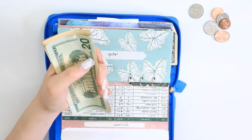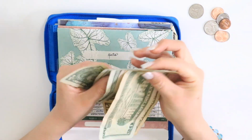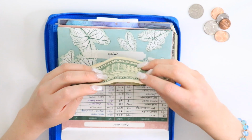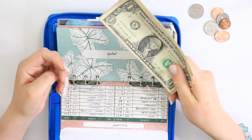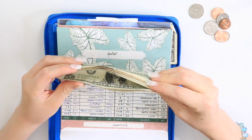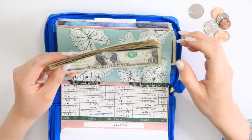So, for groceries, we have 20, 30, 40, 50, 60, 70, 75, 76, 77, and 78. So we have $78 left in our grocery budget until May 31st, when we get paid again. So we have about a week and a couple days for this money to get spent on some more groceries.